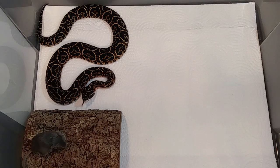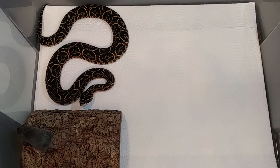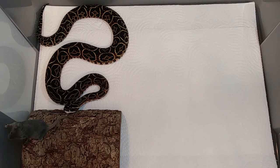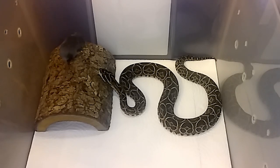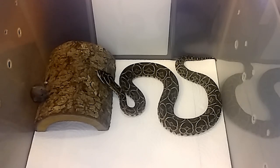But I just want to see how quick it takes to dispatch this mouse. Normally this snake will strike and hang on. I'm surprised it didn't do that, but I've never fed this snake with a bunch of lights on it, so we'll see how it goes. And that mouse is starting to show signs of envenomation. I'm really surprised she didn't nail it again. And this one's just a youngster, maybe 18 months old. It's really not that old, just a little subadult. I don't know if she got a really good bite on that thing, but oh no, there it goes. It's dying.